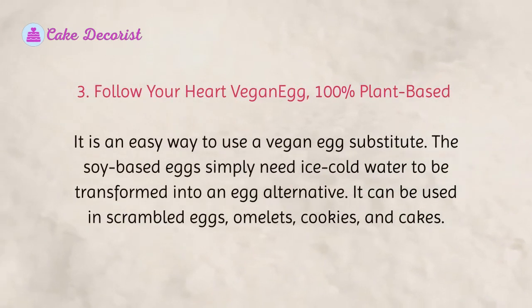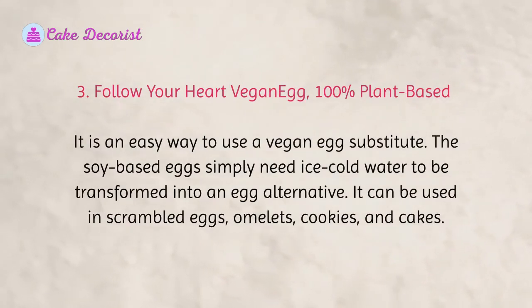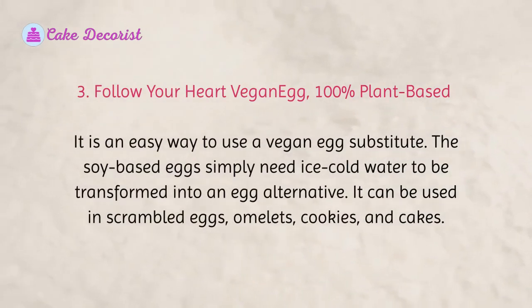3. Follow Your Heart vegan egg, 100% plant-based. It is an easy way to use a vegan egg substitute. The soy-based eggs simply need ice-cold water to be transformed into an egg alternative. It can be used in scrambled eggs, omelets, cookies, and cakes.